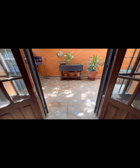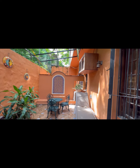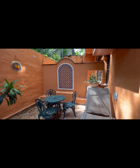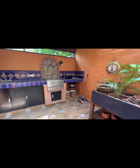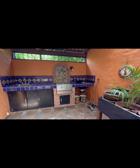Before we pop into the 2nd bedroom or the 3rd bedroom, I want to show you this little courtyard that you have outside. This is right off of the bedroom, and then the other bedroom also has a little courtyard as well. So you've got the nice detail here with the Talavera tile, a little garden area, and then for the outdoor kitchen, you have a sink. This is a gas grill right here, and then they even have a charcoal grill.